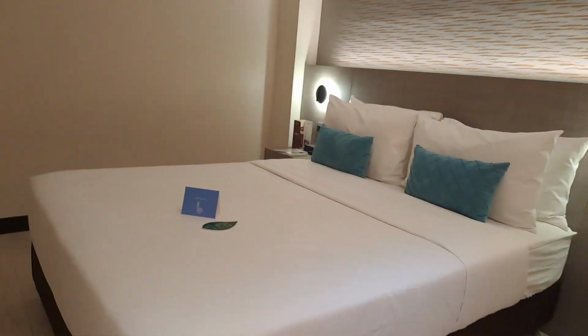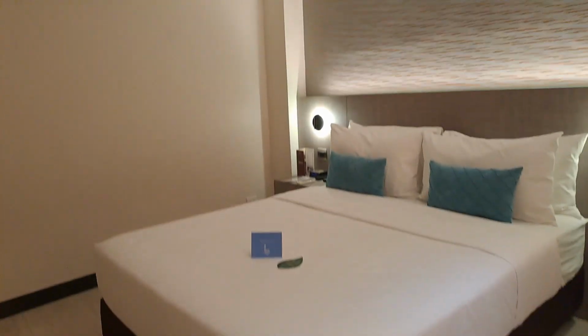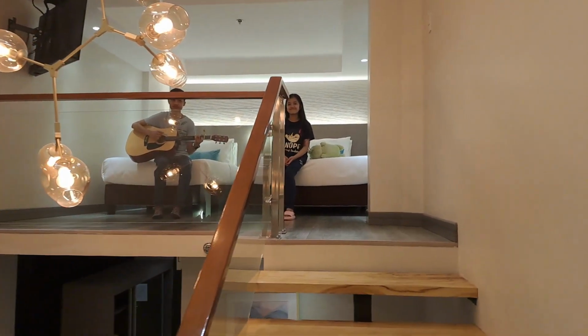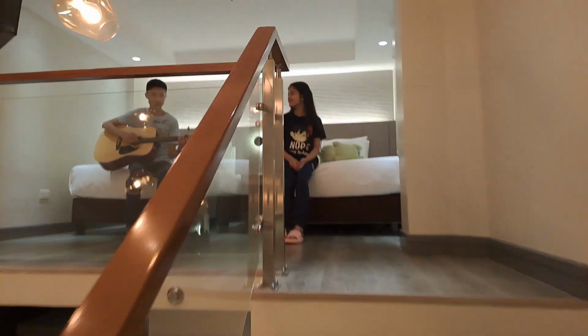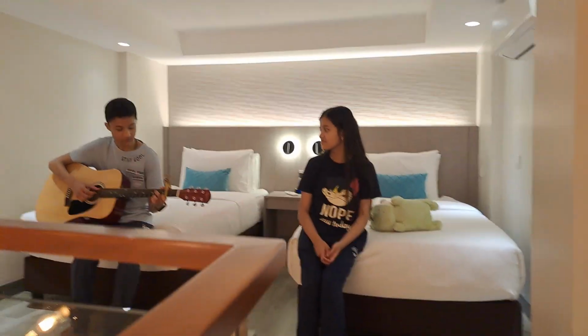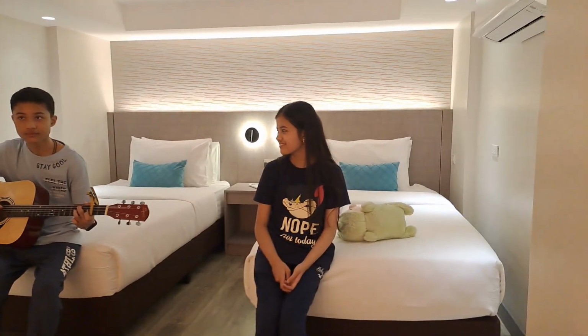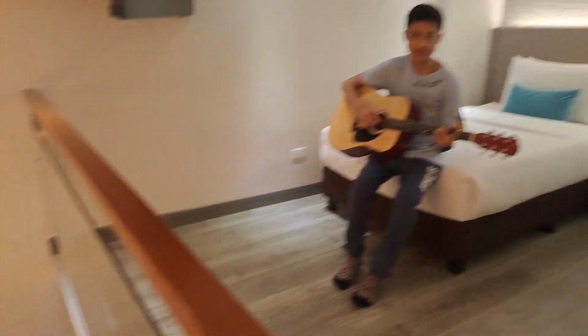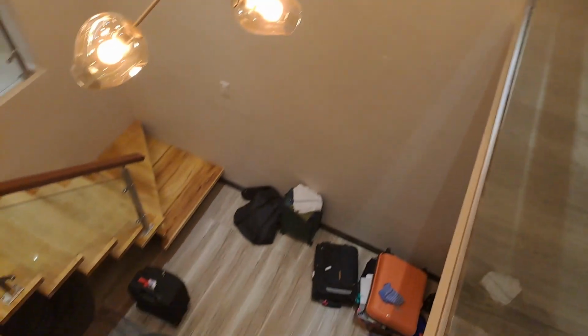And there's the bed, which looks so comfy, can't wait to sleep. And on the other side, you can see me and Jay playing a song. That's right, we're just sitting there and chilling, and basically this is the room tour of the living room. Yeah, that looks really nice.